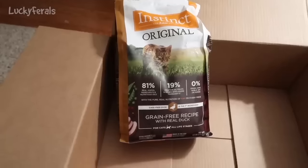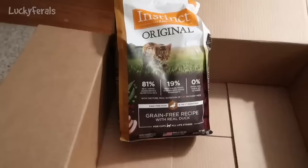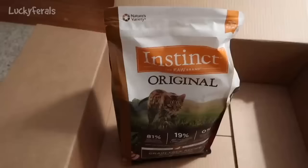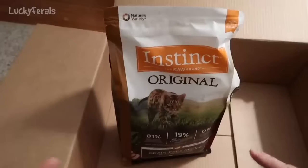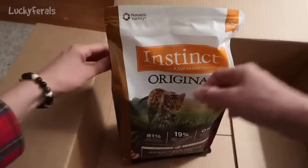Then we also have a bag of the Nature's Variety Instinct Original Dry Cat Food. This is the grain-free recipe with real duck. The cats love this. So this is what they've been eating. They've been eating this dry food along with the Blue Wilderness dry food. This is the kitty crack.